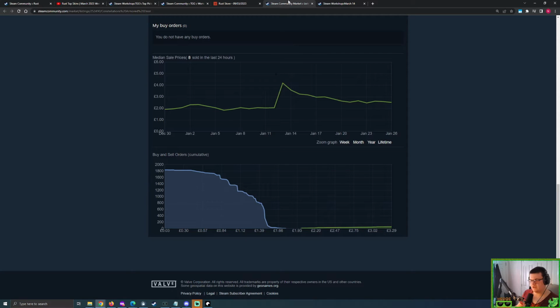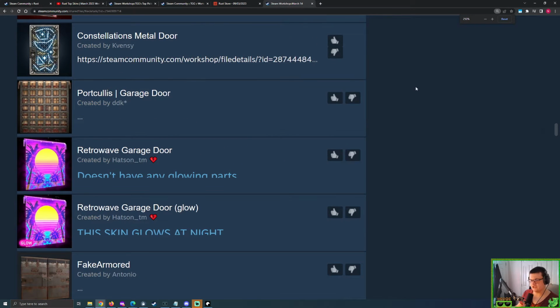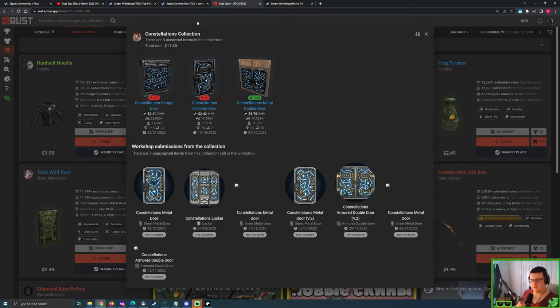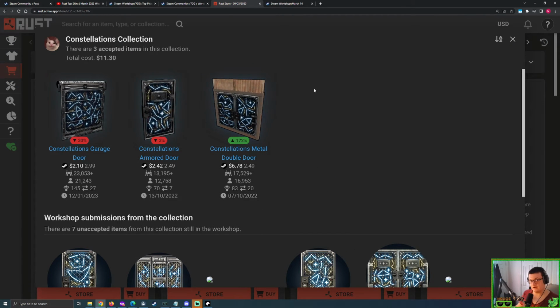Do you want to jump in? Do you think that we potentially might see the Constellations sheet metal door being accepted this time? Because it is like the 3rd time. Nothing wrong with that, as I said, but yep. Just understand there is a potential profit to be made if it does get accepted. There will be a spike in demand for these, and the prices very likely will potentially go up. But as we did see, it went up, and then it immediately started to go down a bit.